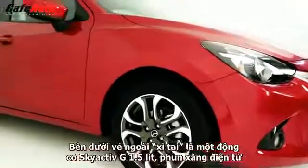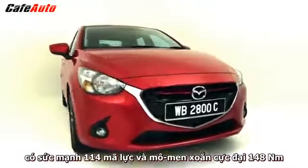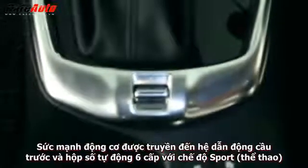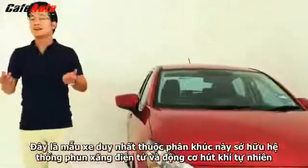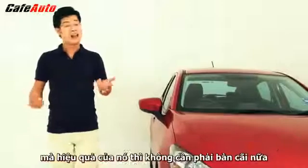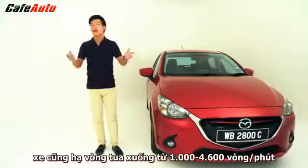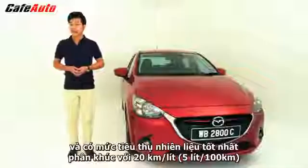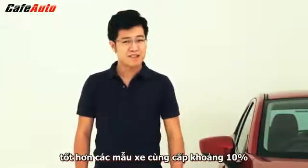Either body style gets you the same Skyactiv G 1.5-litre direct injection engine with 114 horsepower and 148 Nm of torque. Power goes to the front wheels through a 6-speed automatic gearbox with sport mode. This is the only car in the class to have a direct injected, naturally aspirated engine, and the benefits are quite obvious. Max torque is delivered lower down the rev range at 4,000 RPM instead of 4,600 RPM as on the Honda Jazz. Its claimed fuel economy figures are also the best in the class at close to 20 km per litre. That's about 10% better than the rest.